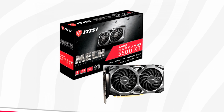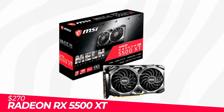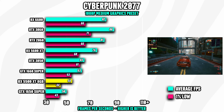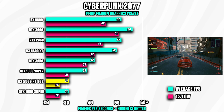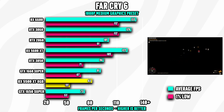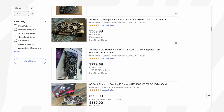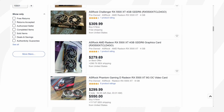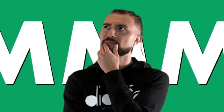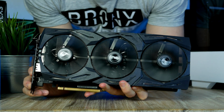Now at this price point, another option worth considering will be the RX 5500 XT, and should also be considered as a possible alternative, but only if you're able to snag one below $300, which currently does seem quite difficult. So you might be thinking, why shouldn't you spend $300 for a 5500 XT?